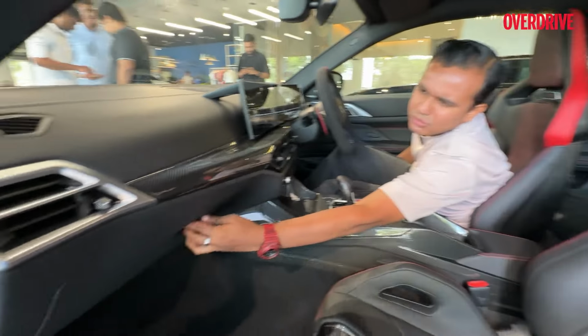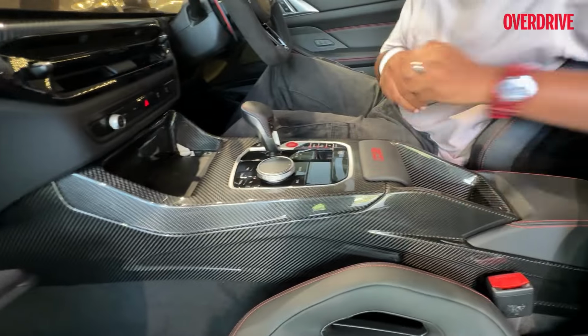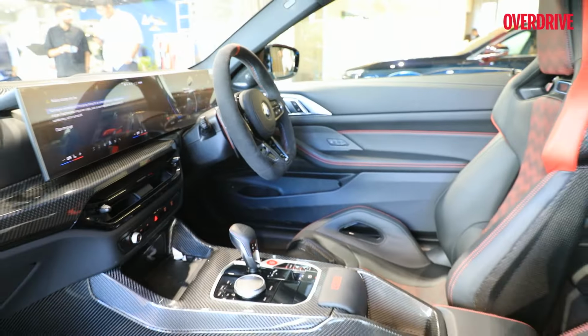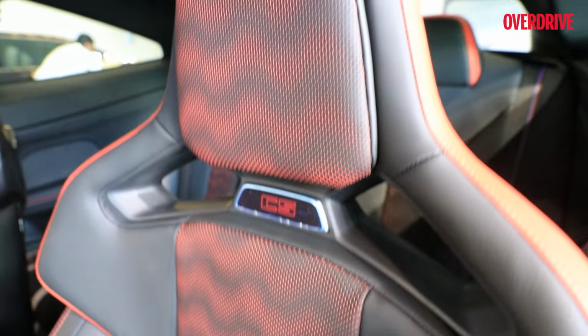You still get a good amount of storage. You get a nice glove box here. You get a wireless charger here. A little bit of space over here, some door pockets, and overall, it's a nice place to be if you are on track.